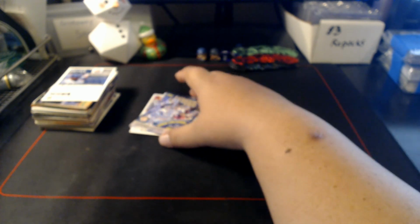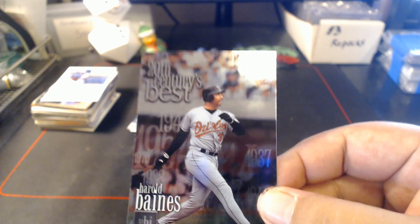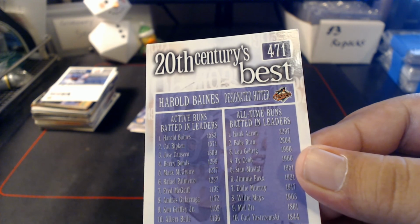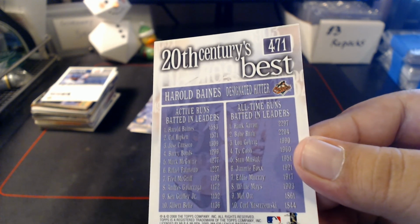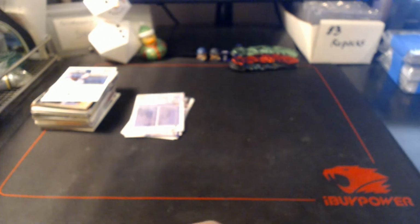Of course, a lot of people say, oh, well, there's Nomar on the back here. Shows the AL leader, .357 that year. We got 20th Century Best, Harold Baines. Let's see. Active runs batted in leaders, Harold Baines. So at this time, Harold Baines was the leading RBI leader. More RBI than Cal Ripken, Canseco, Bonds at the time, and McGwire. It's pretty interesting. The reason I read that is because I know a lot of people dislike Harold Baines in the Hall of Fame, which is a valid argument.